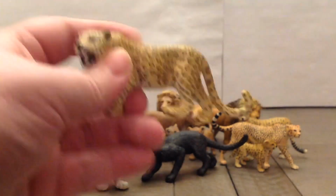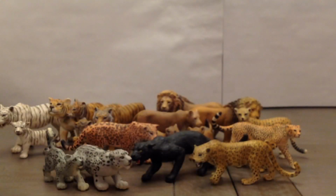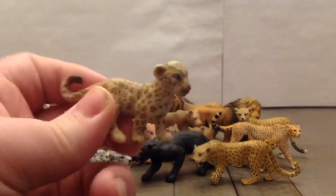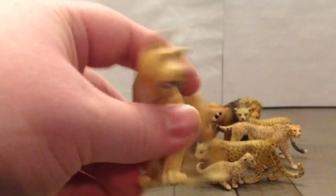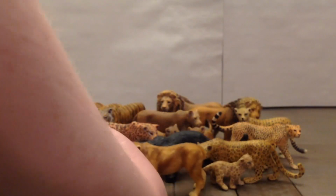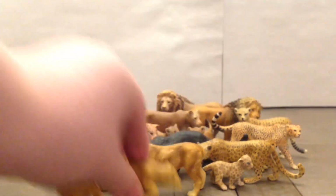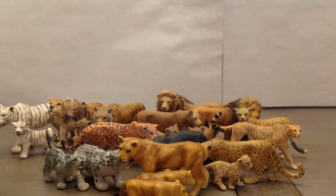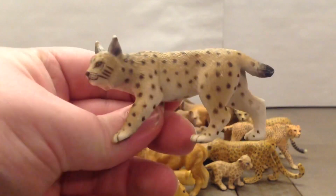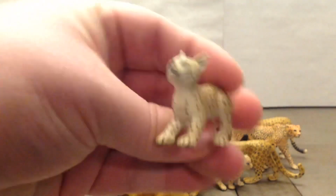I have a Schleich leopard. And I have a baby leopard from Schleich. Then I have a set of 3 of these Blip Toys lions. I don't know if they're supposed to be mountain lions or regular lions, but I got them in the collection. And then the last 2 wildcats that I have are a lynx, the old version of the lynx, and a baby lynx.